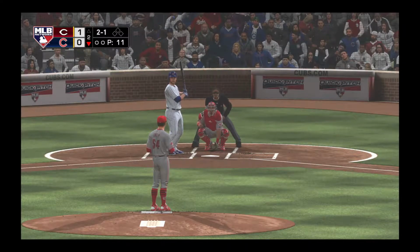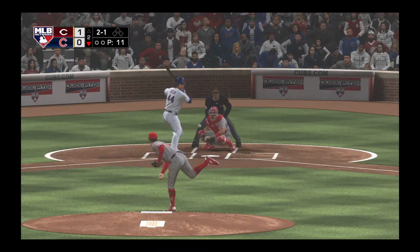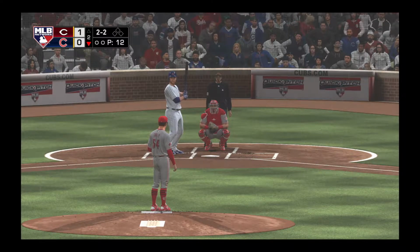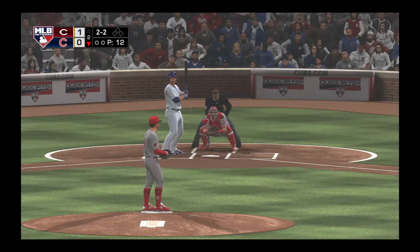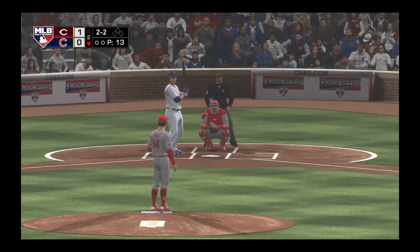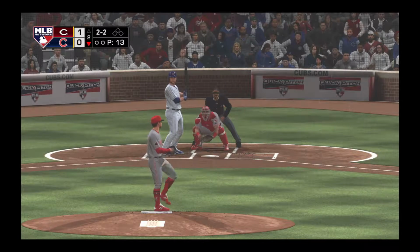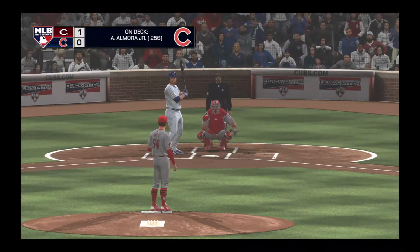As a veteran pitcher, he knows if he's going to have success in this one, he's got to establish that pitch in to get those guys to respect it and open up that outer half of the plate. The 2-2. Fouled away. Ball. 3-2 now. Full count.